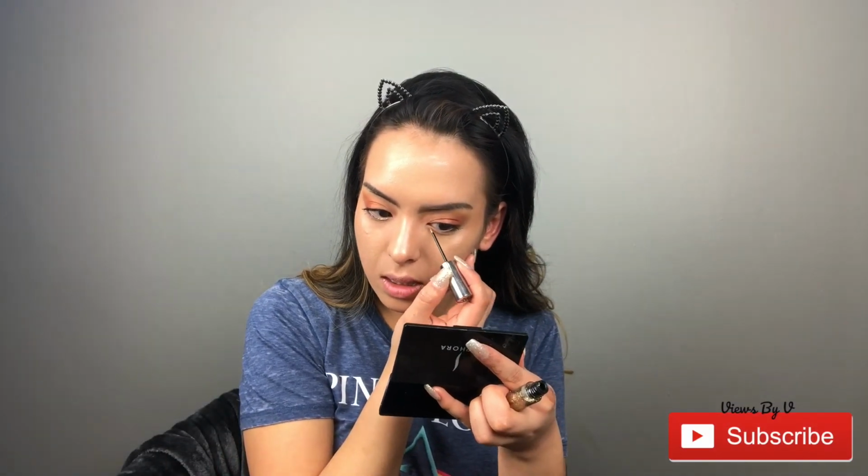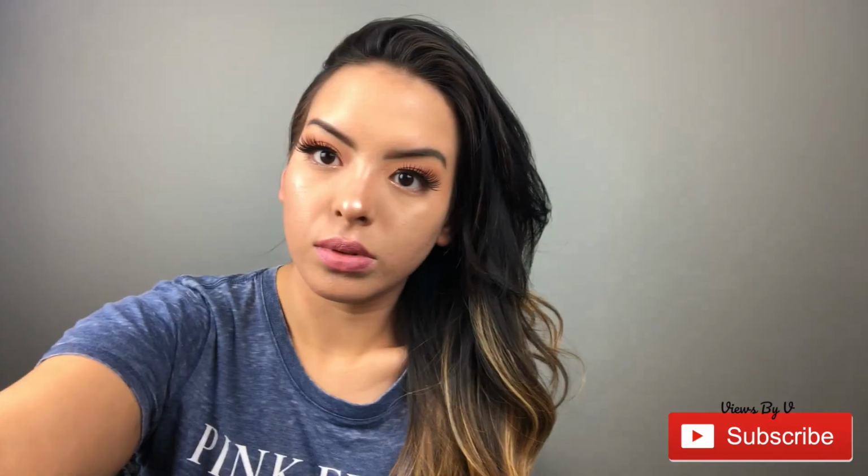So I did have to get, like, for this, even for the lower lash line, you have to do it a couple times. Or maybe I just like too much glitter, but you have to do this a couple times. Lashes. We're forgetting the lashes. So let me pop my lashes on right quick and we'll be right back.